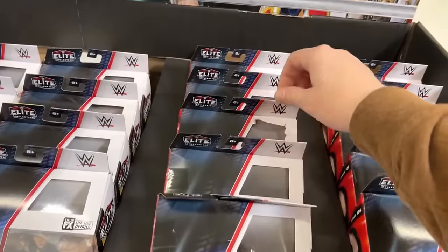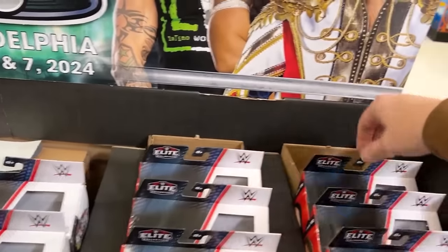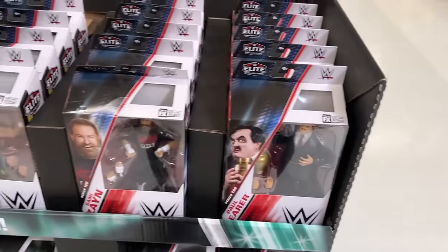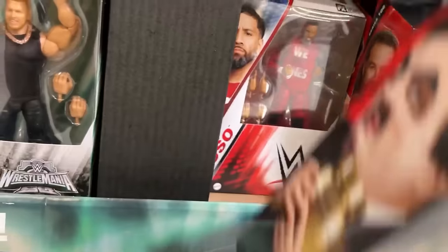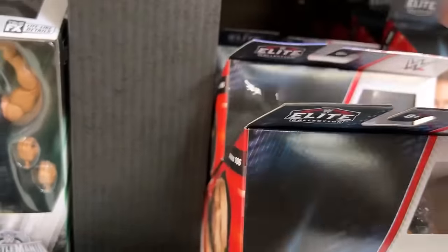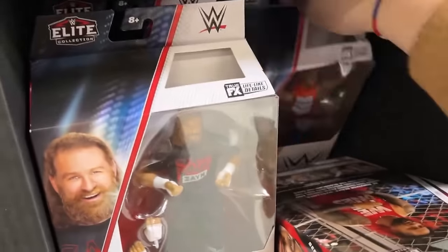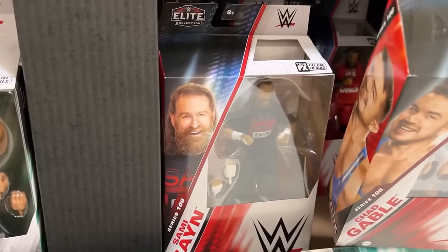Sami Zayn. Uso. Who is this again? Roxanne Perez. Roxanne, not Roxanna. Sami Zayn. There is a non-Chase Paul Bear. Oh, there's another non-Chase Paul Bear. Let's see what we got in here, guys. Come on, Chase Paul Bear. There is Chad Gable. Okay, no Chase Paul Bear, but we do have plenty of regular Paul Bears.